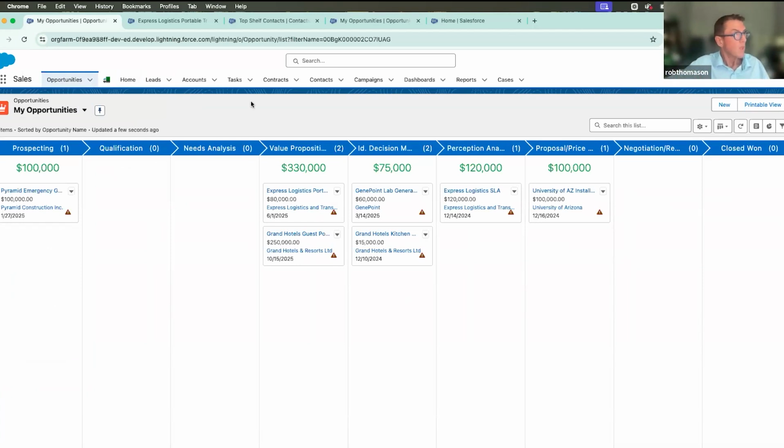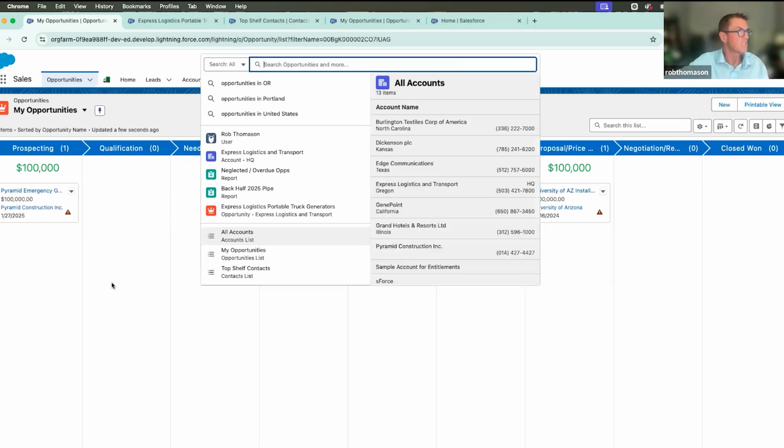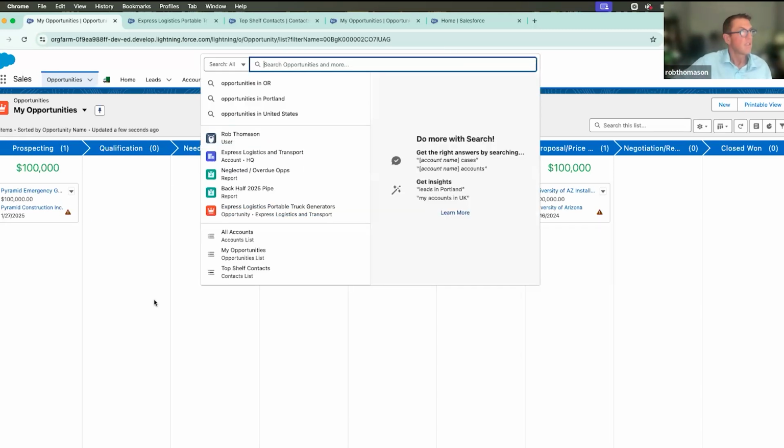And I'll show you another trick. I just remembered. So if you want to go search, I hate scrolling. We do it all day long. If you want to get to that search bar, yes, you can scroll back up to the top, or you can just hit the forward slash, and it will go to that, right? You guys see I was nowhere near this box and it opened, right? So just hit that forward slash and it will open this for you.